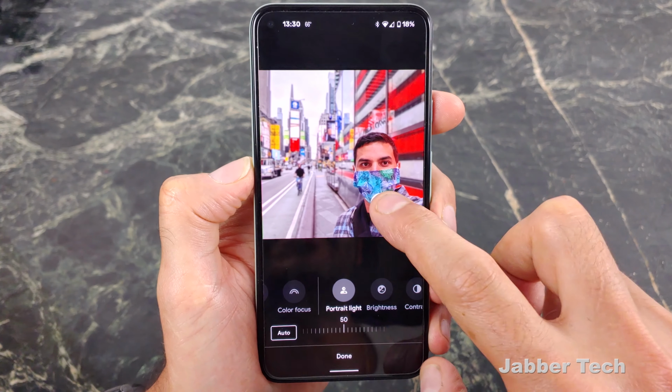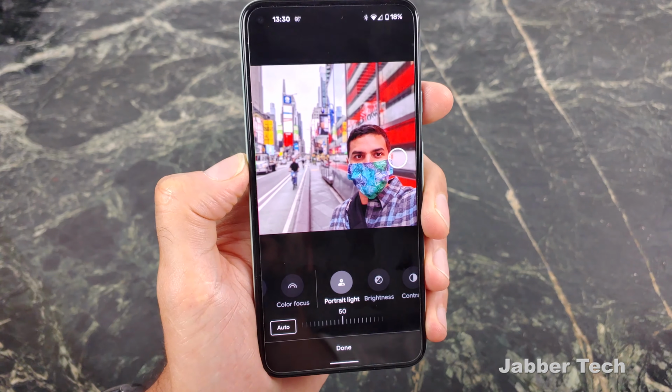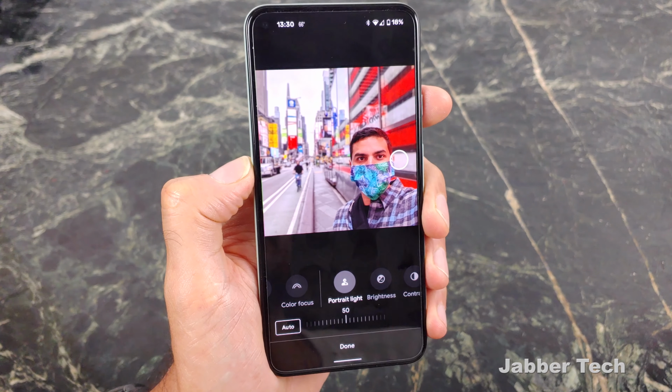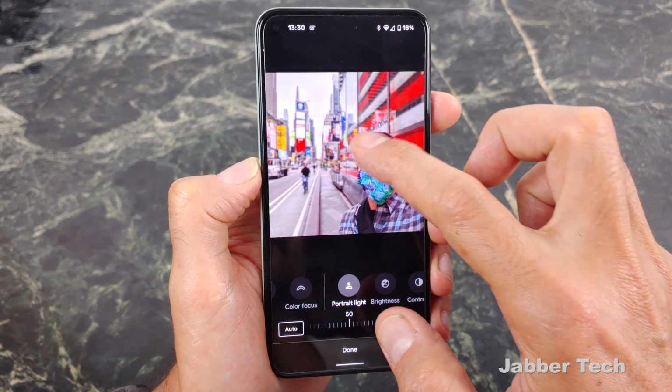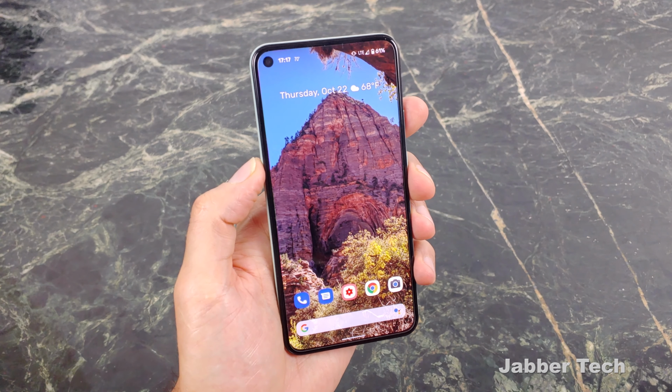So Google, again, is giving us a lot of new features on the Pixel 5. This, by the way, is coming to other Pixels, so look for it in your Pixel device if you have something like the 4, 4XL, etc. But I think this is a great addition, and it's just something that's a lot of fun to do. Other than the camera, there's a lot to like about the Google Pixel 5.